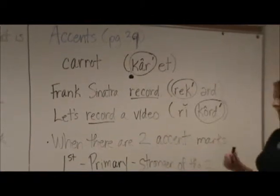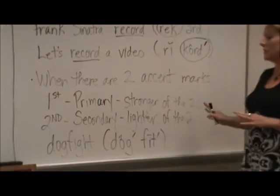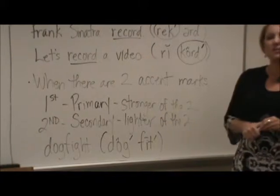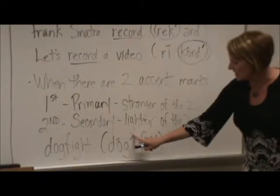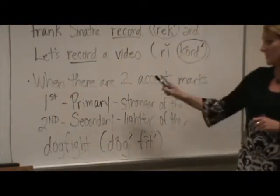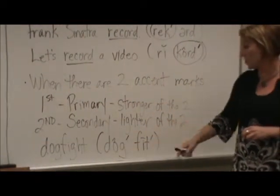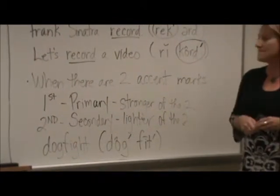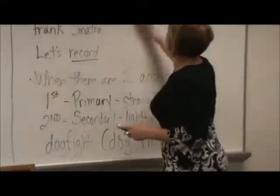When there are two accent marks, the first one is called the primary, and it's the stronger of the two. The second one, called the secondary, is the lighter of the two. So in the word dogfight, if we look it up, you can see there's 1 and 2. So which one would get a stronger punch? The first one, because the first one is the primary, stronger of the two. So we would say this word, dogfight. Dog gets more emphasis.